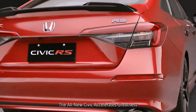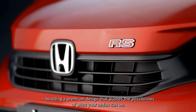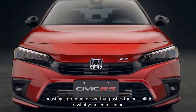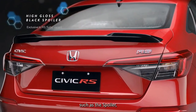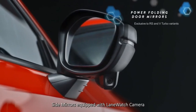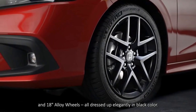The all-new Civic accelerates greatness with its sportier styling exclusive to the RS variant. Boasting a premium design that pushes the possibilities of what your sedan can be. With the RS variant, get exclusive features such as the spoiler, RS shark fin antenna, side mirrors equipped with lane watch camera, and 18-inch alloy wheels, all dressed up elegantly in black color.